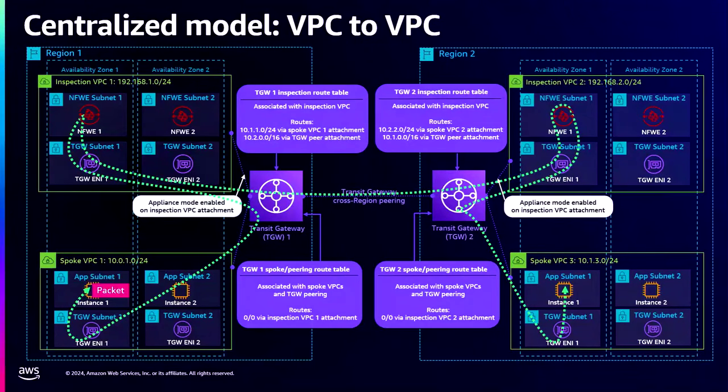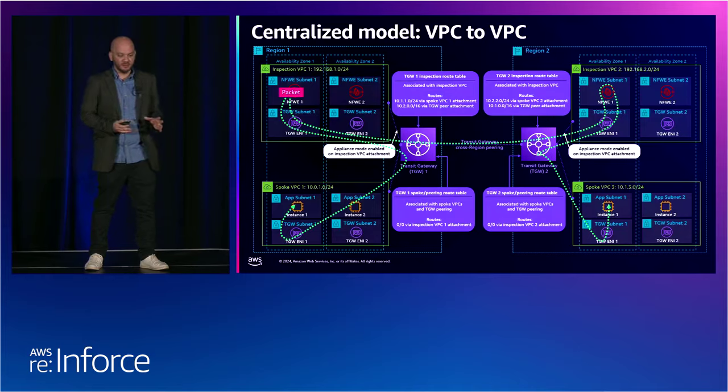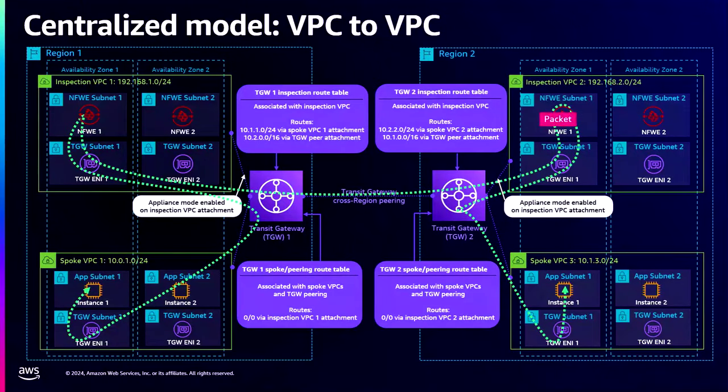And now, as I have two different sets of VPCs and transit gateways, I can create an inspection VPC in region 1 and an inspection VPC in region 2. So when I need to send traffic from VPC 1, subnet 1, to, I believe, either instance 1 or instance 2 in VPC 3, it will leave the subnet, go to the transit gateway in the first region, be sent to the network firewall in the inspection VPC to be inspected, come back, then the transit gateway will send it through the peering connection to the destination region.